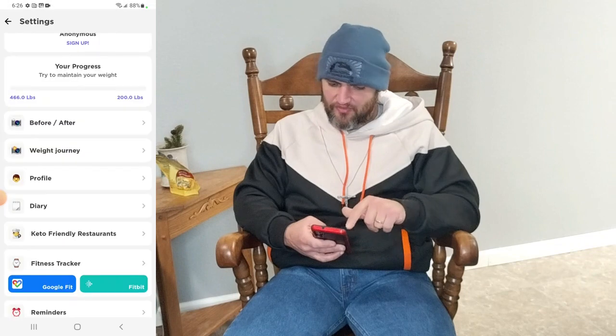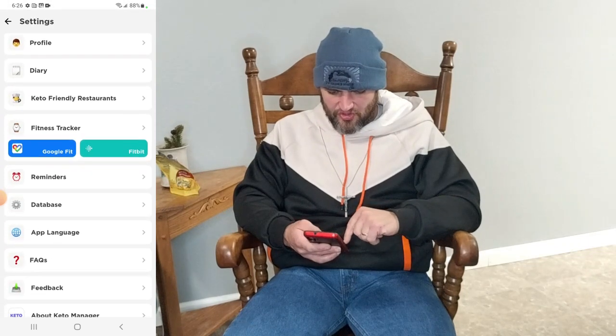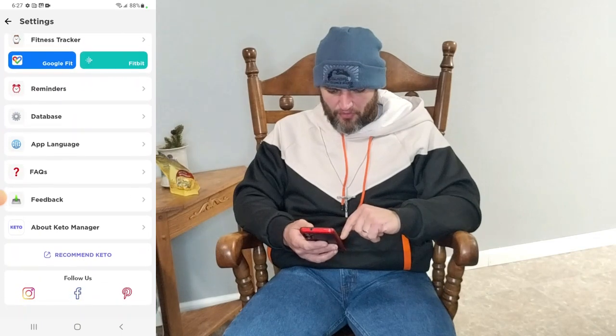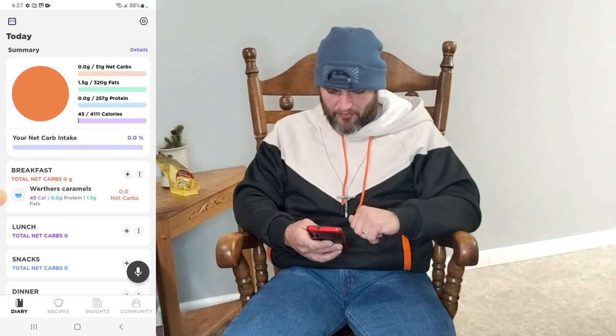Now I'll go back. And you can monitor your journey along the way. You can add photos. It's just some fun little stuff. Yeah, that's the most important things in this menu. Let's get out of the settings menu. We got before and after photos in there.